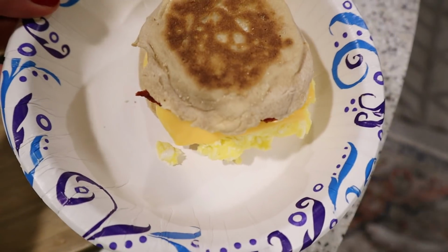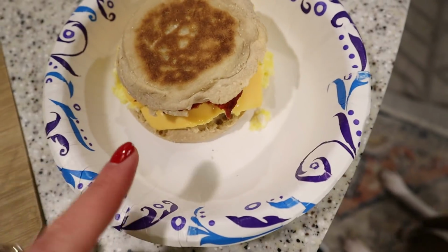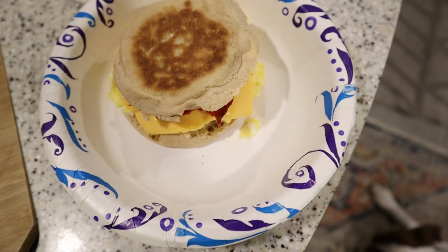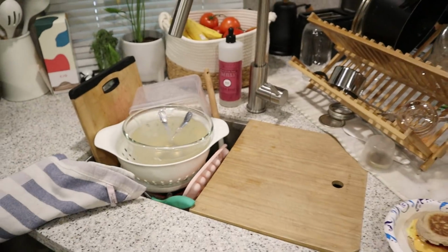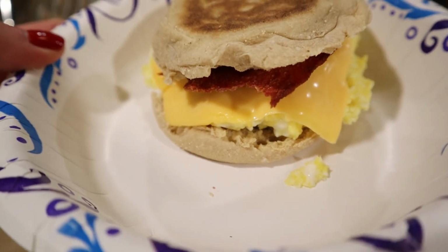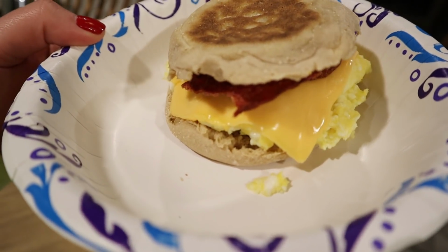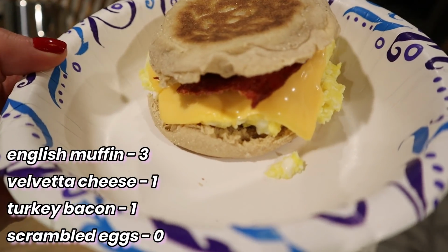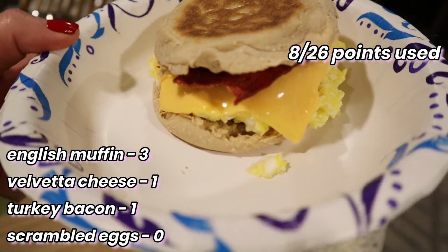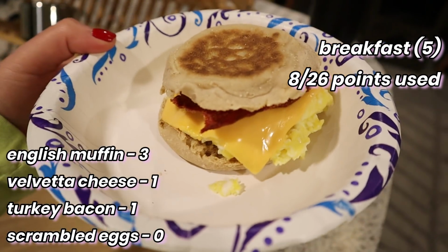Hey, I actually am using a paper plate or a paper bowl. Just, you know, don't have time to continue making a ton of dishes when I already have a ton of dishes. So I have a whole wheat English muffin. I did a scrambled egg, slice of Velveeta, and bacon. Just 1 slice of turkey bacon. So this should be 3, 4, 5 smart points for this English muffin.